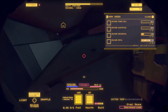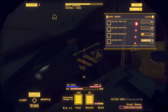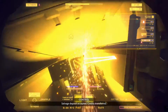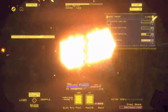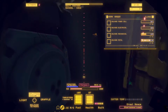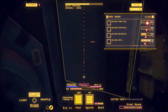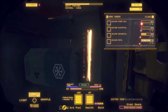And actually cut this entire site apart. Salvage deposit accepted. Credit transferred. Yeah, accidents happen in this game pretty easily. It's easy to accidentally cut a wall and kill yourself. And stuff like that happens.